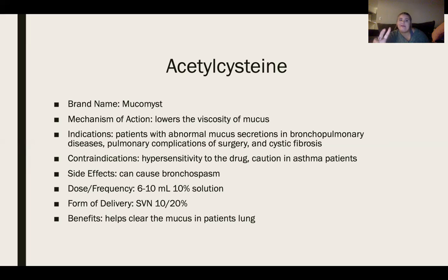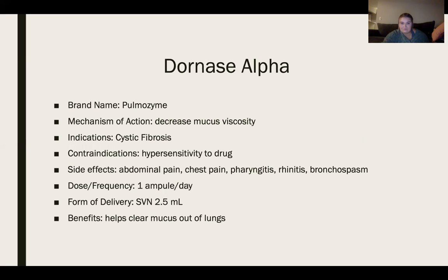So back to this one, the Mucomist, like I said, lowers the viscosity of mucus. The contraindication is, like I said, caution in asthma patients because it can cause a bronchospasm, which is the side effect. It's normally a 6 to 10 milliliter, 10% solution. The form of delivery is a small volume nebulizer, and it helps clear the mucus in the patient's lung.